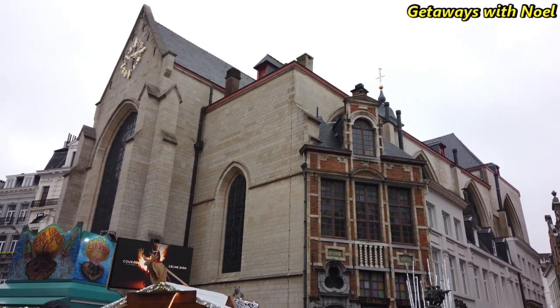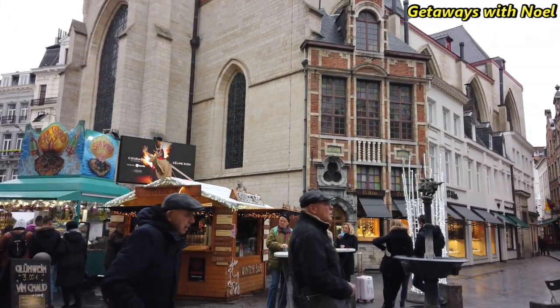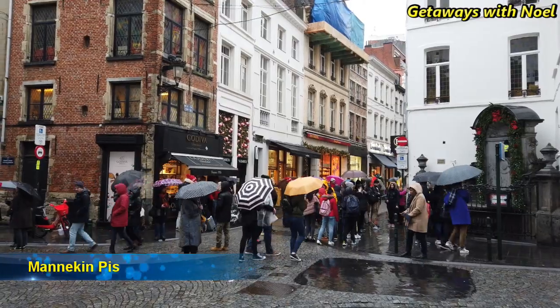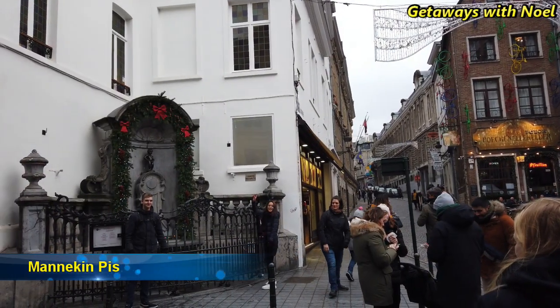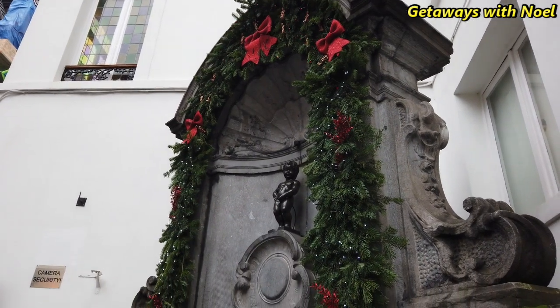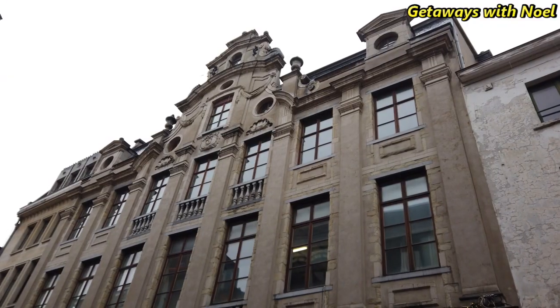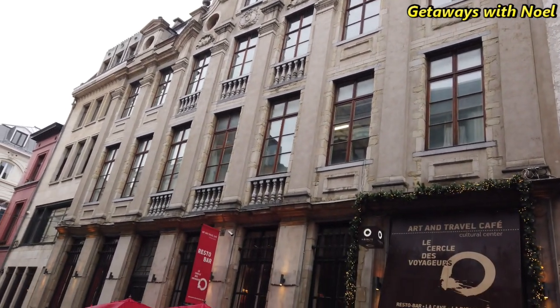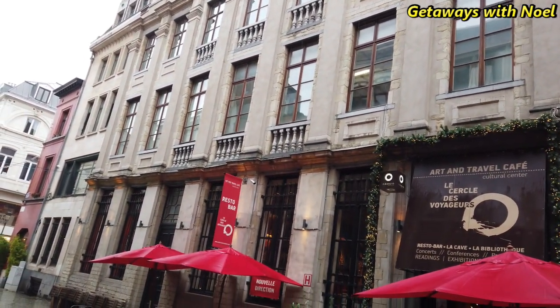Just a short walk from St. Nicholas Church is the famous Manneken Pis, depicting a naked little boy urinating on the basin of the fountain. The current statue is a replica which dates from 1965, while the original is kept in the Brussels City Museum. Manneken Pis is the best known symbol of the people of Brussels, and just a short walk from the Grand Place.